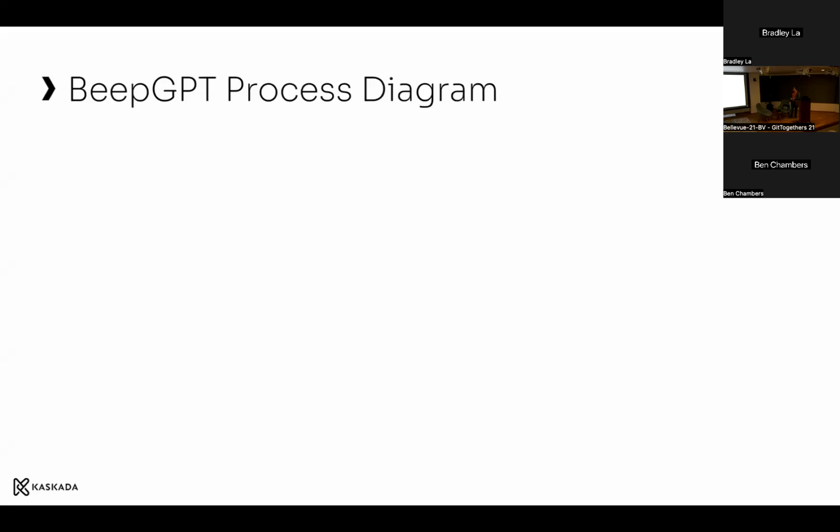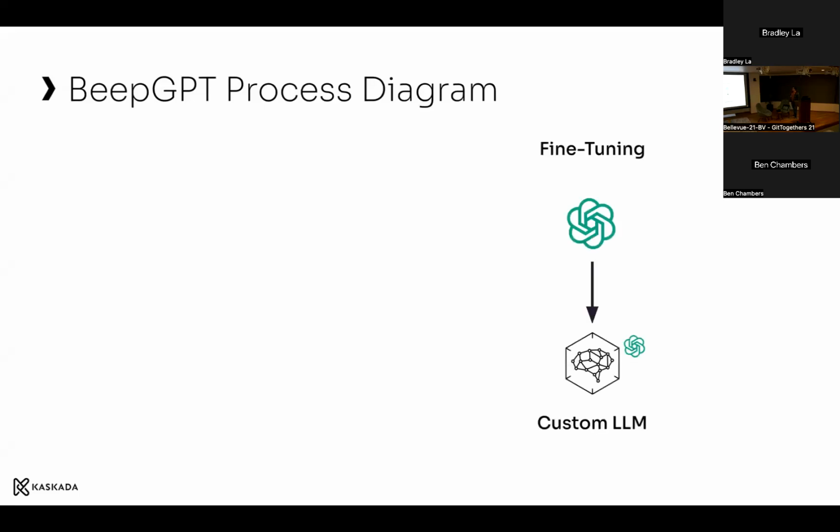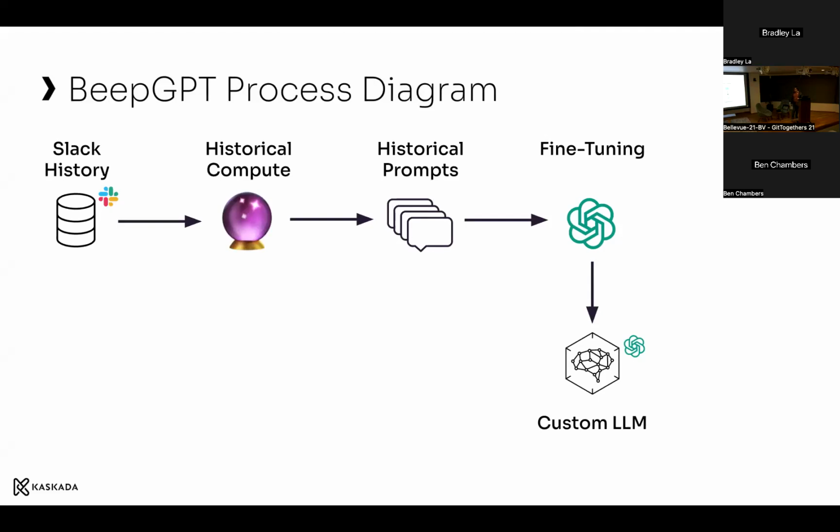So how does GPT, the Slack bot, work? At a high level, we fine-tuned a model to figure out when I might be interested in a conversation, and then we just ran that custom LLM. But how do we get there? We started by using Slack's API to pull down a history of all of these conversations, then did some compute to reassemble the conversations as they were happening, and generated a bunch of prompts: this conversation was happening, here's my fine-tuning example.